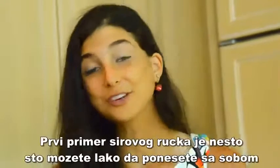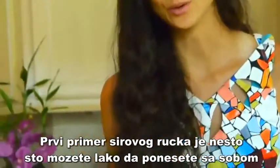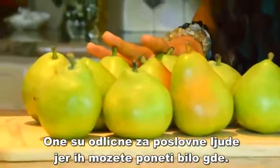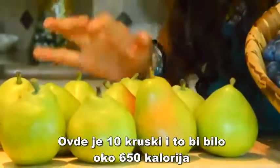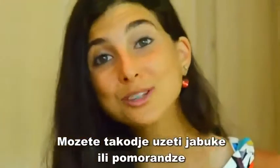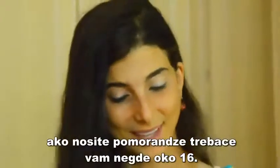So, my first example of a raw lunch meal would be something easy to take with you, like pears or apples. This is great for a corporate setting because you can just bring it with you in a baggie on the go. I have about 10 pears here to show you that this would be about 650 calories to 750 calories, depending upon the size of the pear that you're using. You can also use apples or oranges to bring with you. If you were going to use oranges, maybe take about 16.